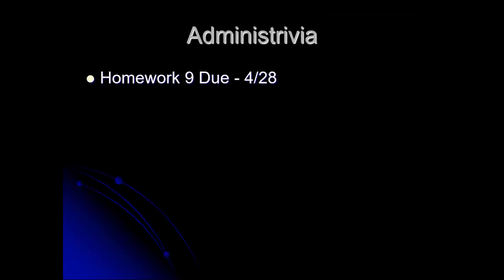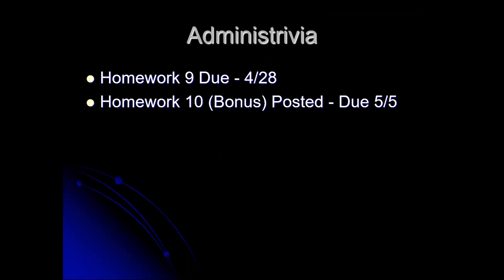So let's see. Homework 9 is due this evening, and it looks like people got the message that I had the wrong due date on the original printout of the assignment. So tonight, 4/28, we do have homework number 10, which I just posted. If you looked for it a little bit earlier, I neglected to post it yesterday. I meant to, but must have gotten distracted. But it's on the website now.